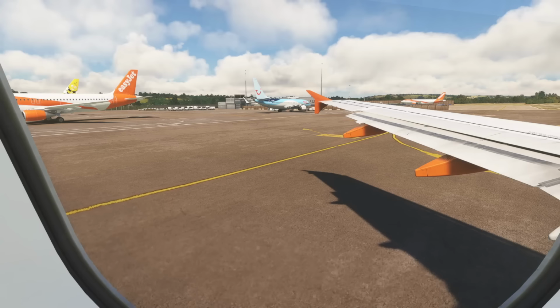Easy 34 Alpha Mike, taxi to runway 27 via Zulu Bravo. Contact tower on 133.85 when ready for departure.